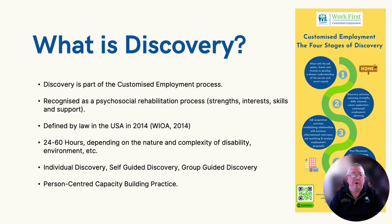So in the US, it's recognized as a psychosocial rehabilitation process that looks at the strengths, interests, and skills and supports around a person, and it's been defined in law since 2014 through the Workforce Innovation and Opportunity Act, which really brought a focus to disability employment, and of course it placed discovery in the legislation, which meant that service providers in the US that wanted to deliver disability employment had to use discovery, which is great.